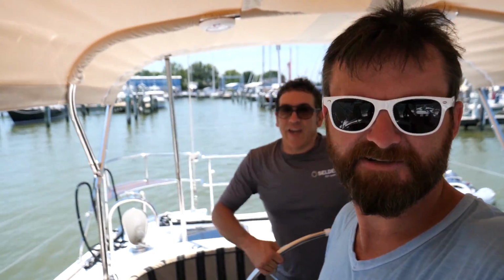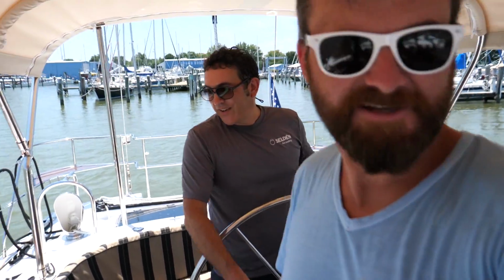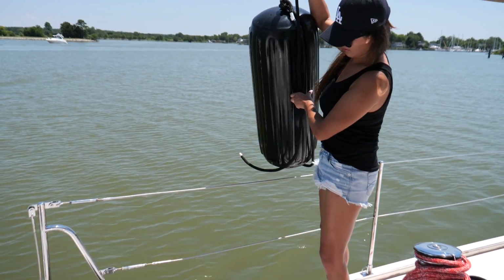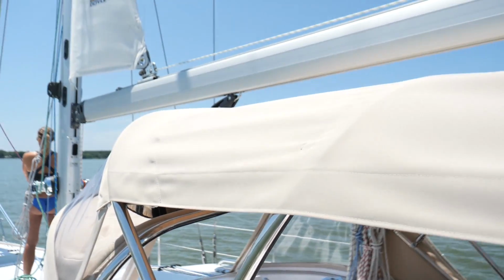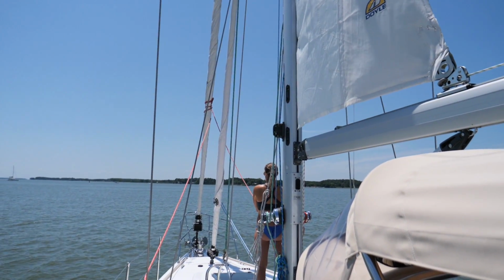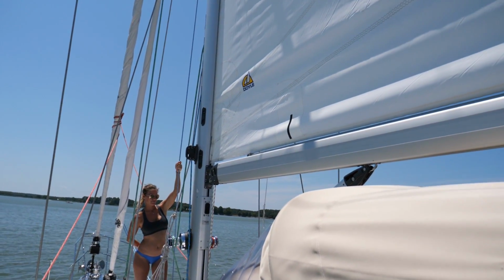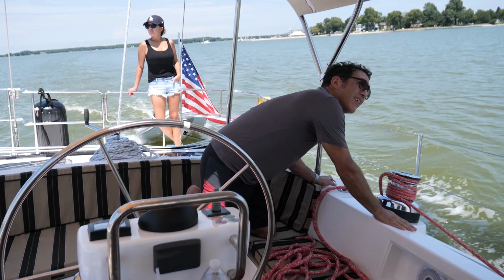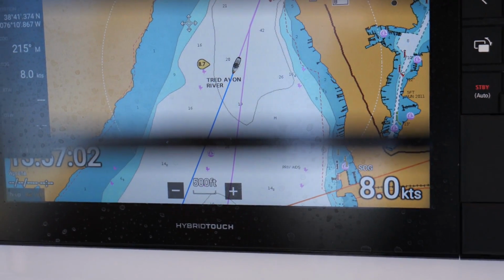All right, let's get the canvas up. Canvas to the metal. Hopefully we can sail. Let's pull up these lines and stuff. All right. So we pulled up the fenders, and it's still really cool how the electric windlasses make everything so easy to put the sails out. We were cruising down the bay at 8 knots.